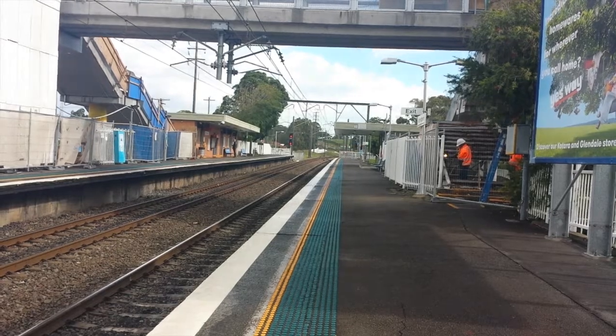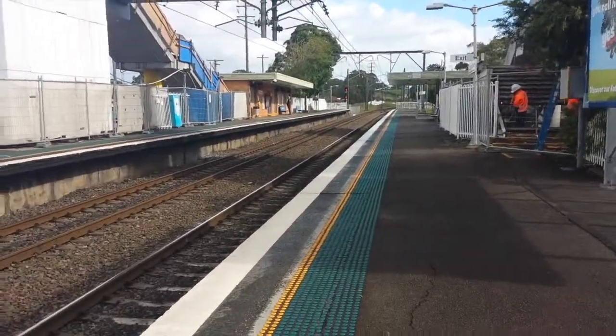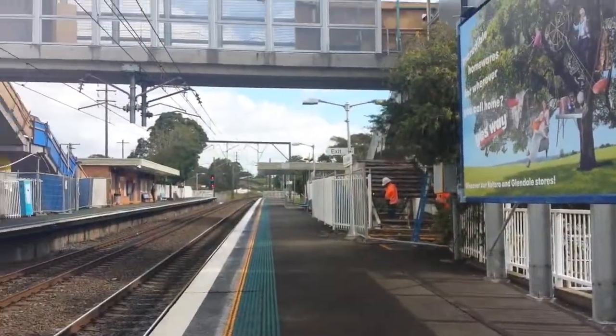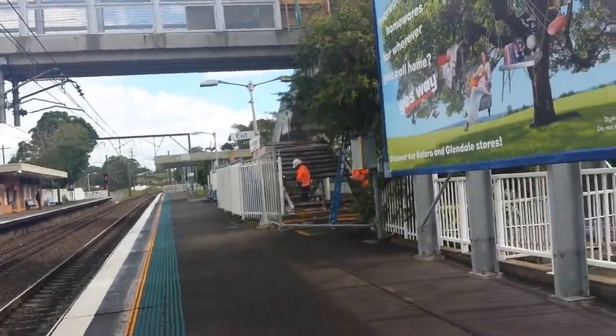Adamstown is actually a fairly big place, and it's surprising that the platform can only fit four cars, and there is still a level crossing here. Doing a major station upgrade here, with lifts and new stairs installed, or being installed.